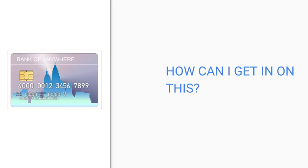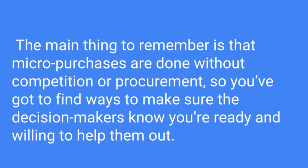How can I get in on this? If you want to make sure your business has a shot at winning these micro-purchases, there are a few things you can do. The main thing is to remember that micro-purchases are done without competition or procurement. So you've got to find ways to make sure the decision-makers know you're ready and willing to help them out. I've got a few suggestions ready for you to help your thinking.